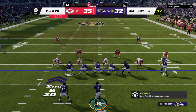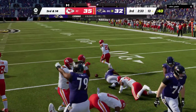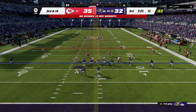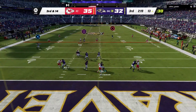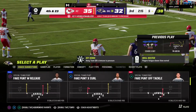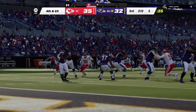After the sack, it's 2nd and 20. A shotgun snap and a give to Dobbins. And he'll take this one up to about the 13. They need a crafty play call here. 14 yards is what they need to try to convert this thing. And he's going to go down. Back at his own 5-yard line, it's a sack. Tershawn Wharton picks up his second sack of the afternoon.